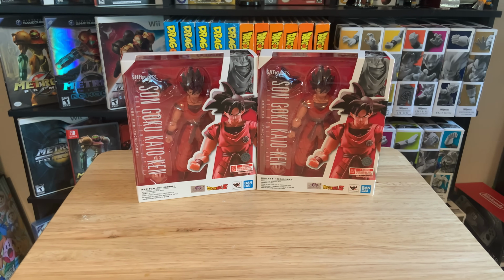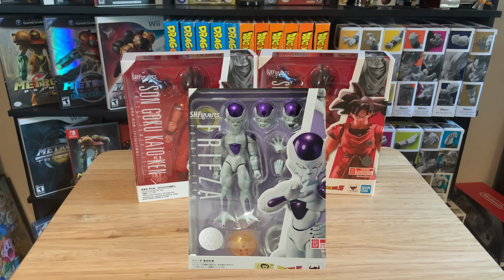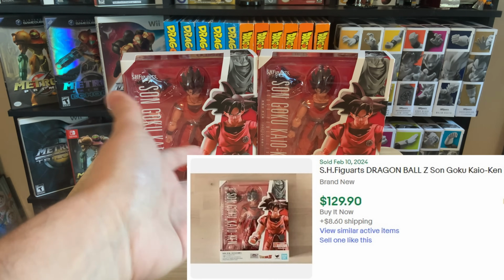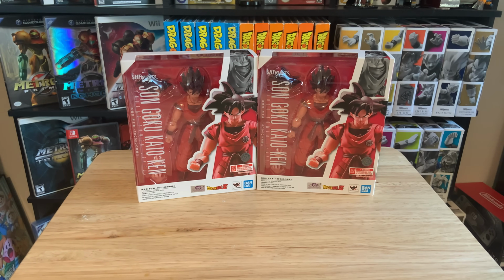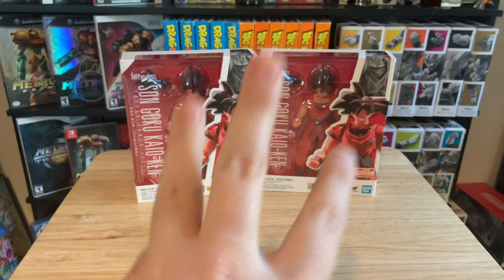I paid the cost of it, $35 plus the shipping, and then I sent him over a Frieza as well, final form, because he did need one of those. And I wanted to give him something extra because at the time, these were going for about $120-$150. Now that they are showing up at Target, they're coming in around the $80 range. But still, picking them up for $35 is pretty good. But check this out. So now I have three of them.